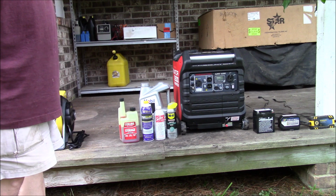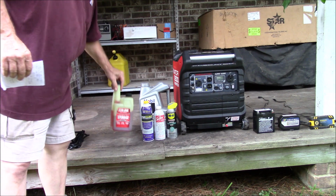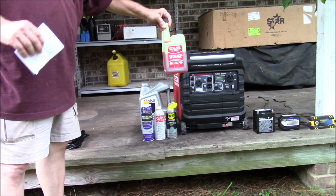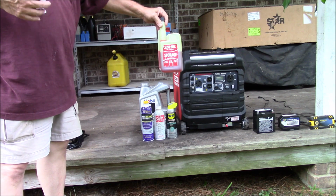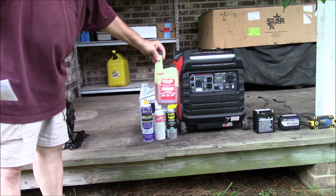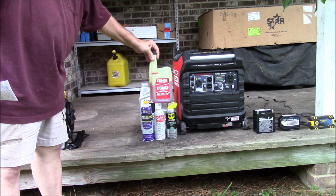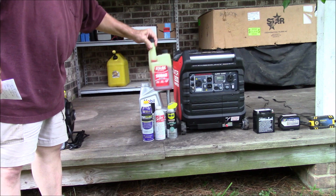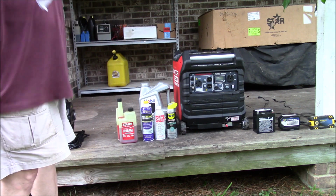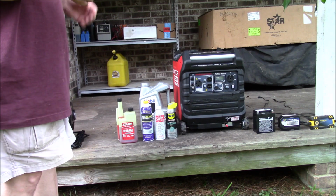Okay, fuel additives. The book will tell you to use a fuel additive. We use Stabil, which is one of the better fuel additives in my opinion, and we actually double what they recommend. We do run the tanks dry whenever we get a chance, so it helps keep the fuel stable, and whenever you need to use this thing, it's up and ready to go.